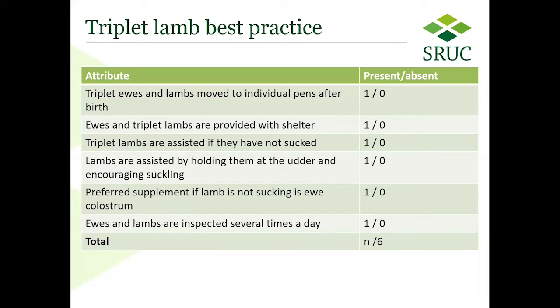Knowing that they're going to be slow to suck, and so they may need more assistance to suck. If we can hold them at the udder and encourage them to suckle, that is a more natural way of the ewe and lamb learning to recognize each other. That is a bit slow in triplet lambs, so the more that we can do to help them learn to recognize their mother, the better.